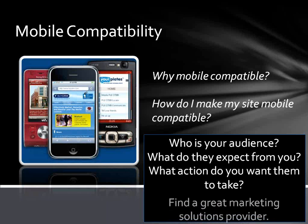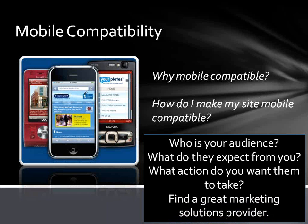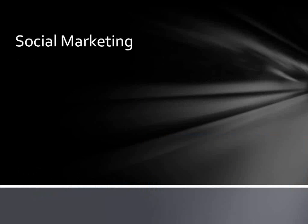Once you've answered these questions, find a good marketing services provider that can help you make your website, or better yet, your landing page, mobile compliant. The screen resolution of an iPad may be different than that of a BlackBerry. Android versus Opera, 3G versus 4G, those differences all need to be considered when developing an effective mobile site. This is one case where you really need to look to an expert to make sure that all of your bases are covered.